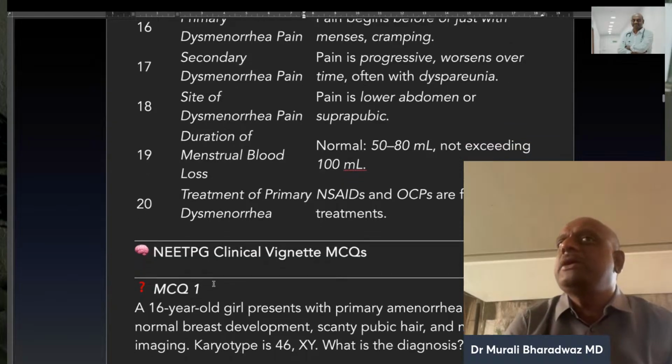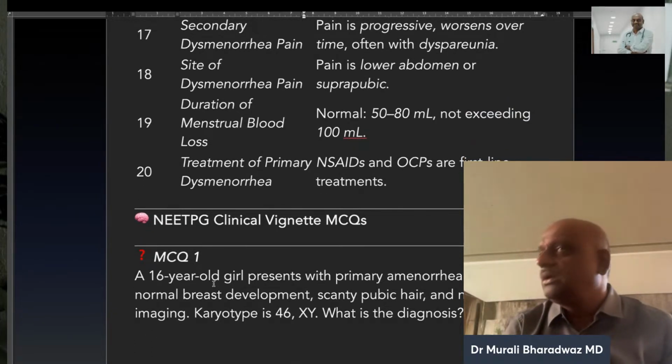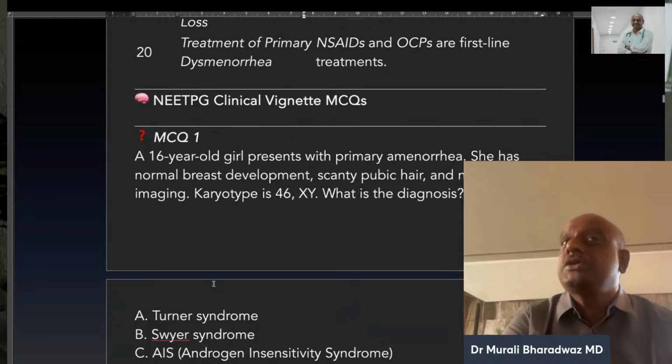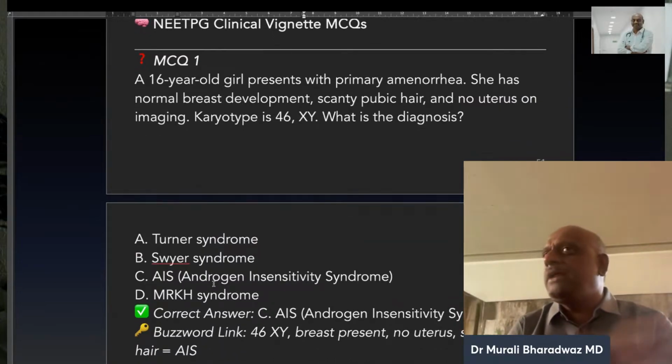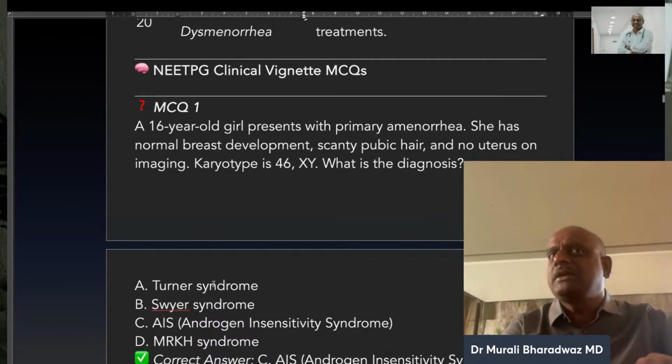So what is the treatment of primary dysmenorrhea? Give NSAIDs, right? And OCPs. They are the first line treatment. Now, a 16-year-old girl presents with primary amenorrhea, normal breast development, scanty pubic hair, no uterus on imaging. Karyotype is 46XY. Come on, tell me, what is the answer?